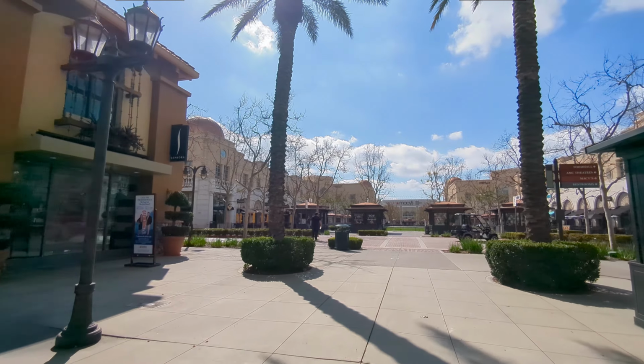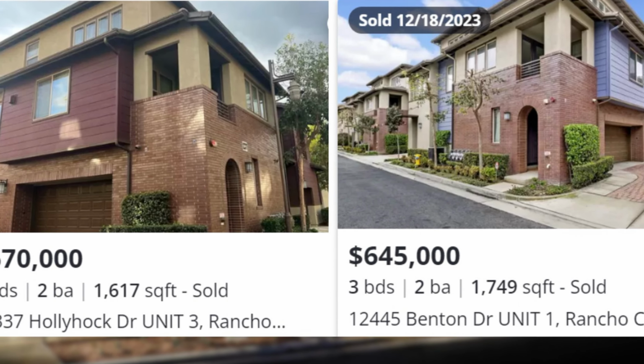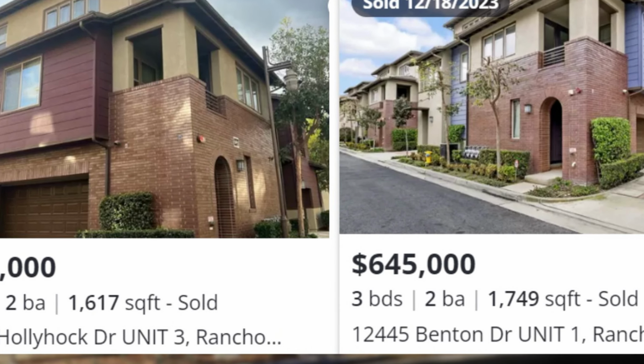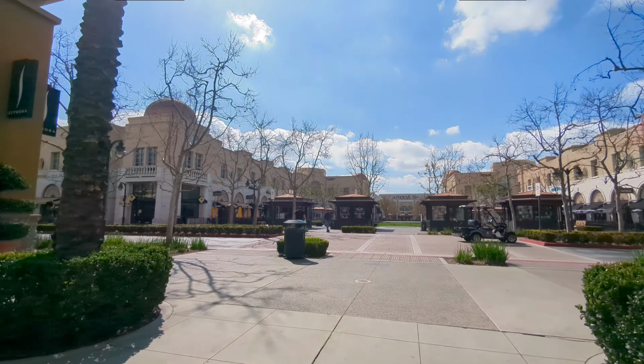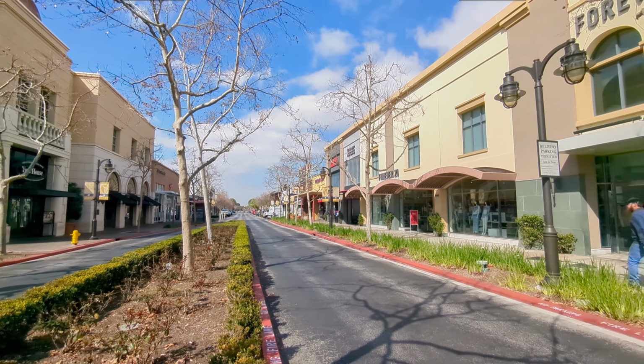So I'm in front of one of these townhomes that are currently for sale. They run about $650,000 plus or minus, depending on the size and finishings. And I'm walking to Victoria Gardens because it is walking distance, which is a huge plus here in Southern California. Rarely do you have communities that you can walk to, like a coffee shop or something. Usually you're just jumping in your car and going wherever you have to go.